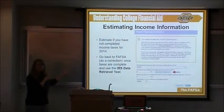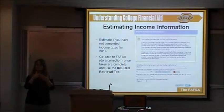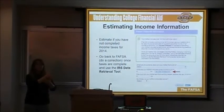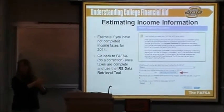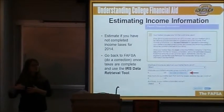Anybody familiar with that? We've got some that are. Good deal. That is an opportunity through the federal site that FAFSA, if you select that or are offered that opportunity and follow the procedures, it'll take you to the IRS website, and then the IRS information will populate FAFSA with that tax information, yours, and then your parent can do it for theirs also.